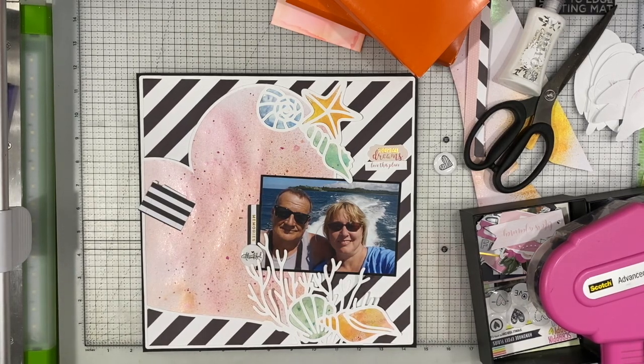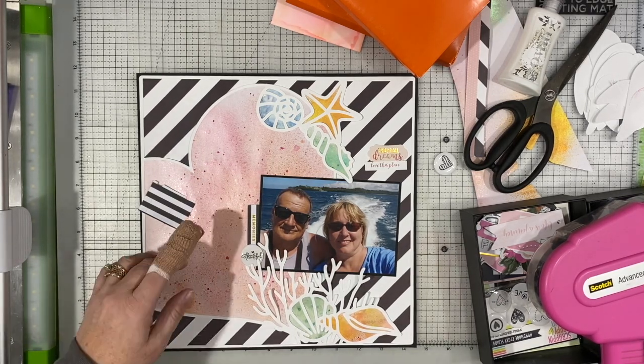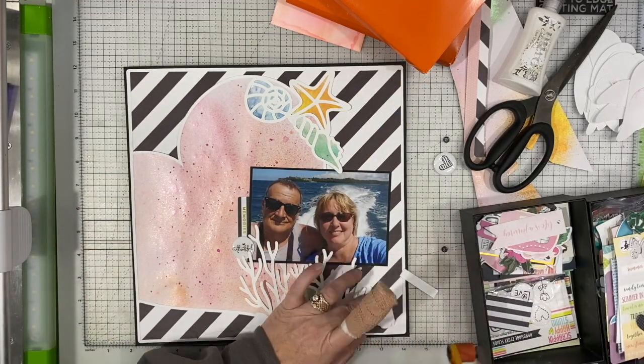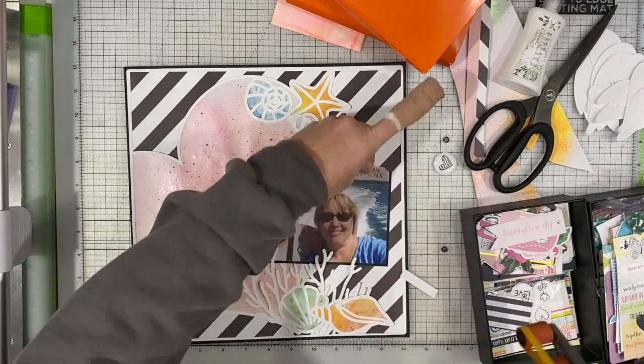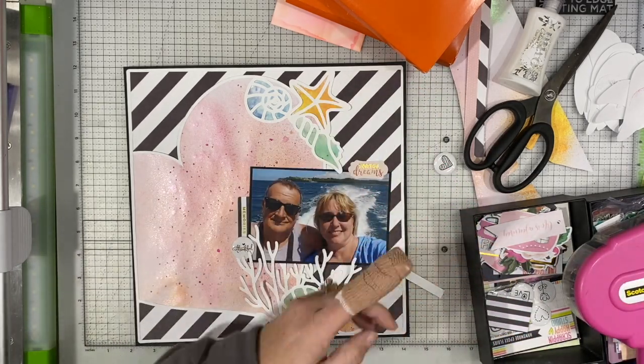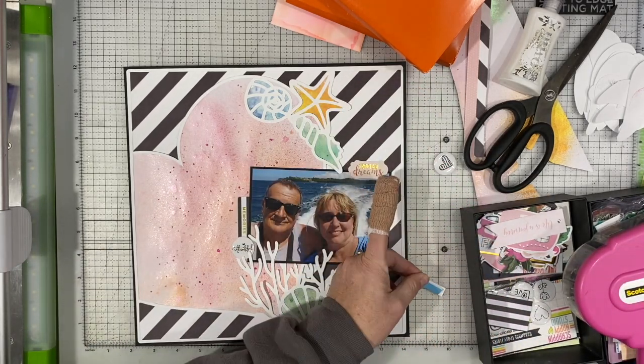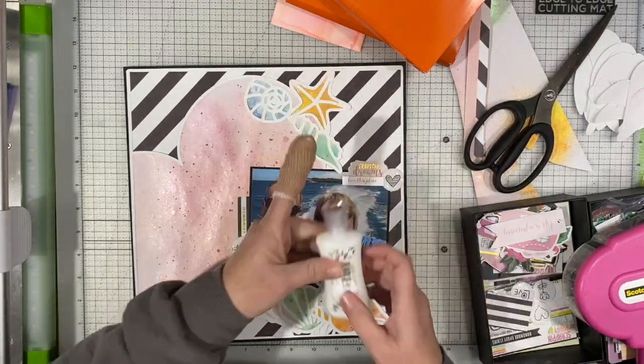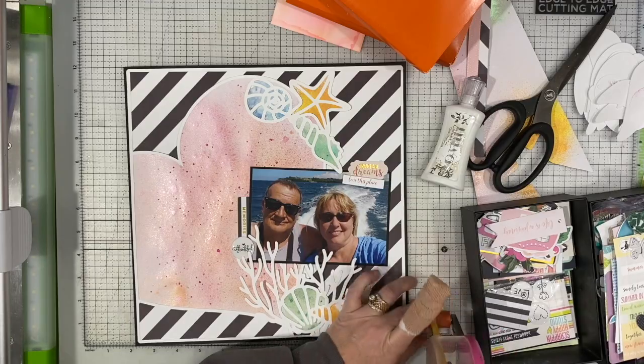And I am not going to do a whole lot more to this particular layout. I will add some journaling just to the left of that tab that says memories on it. And I am going to pop up that little piece that I'm working on right there. And that's pretty much going to do it. So close-ups are coming up.